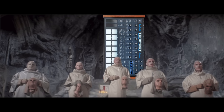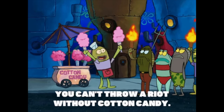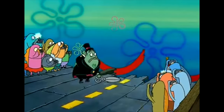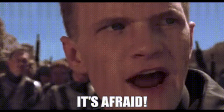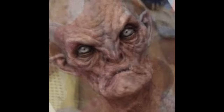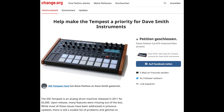So before the disciples of the Tempest show up at my place with torches and pitchforks, we should take a look at the controversy surrounding the instrument. First of all, it was far from being finished on release, and we are talking early access on Steam not finished. Bugs, crashes, and essential features were not implemented yet. Updates gradually turned it into a more reliable and complete instrument, but even in 2016, a change.org petition tried to make DSI aware of a plethora of issues.